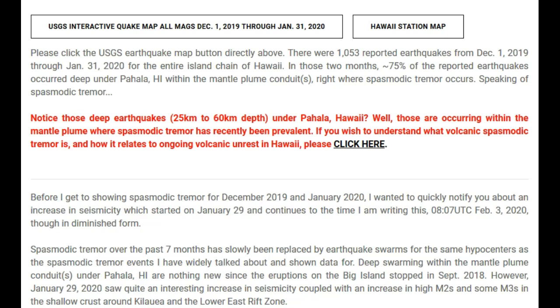Now, there were 1,053 reported earthquakes from December 1st, 2019 through January 31st, 2020 for the entire island chain of Hawaii, which pretty much all of them occurred on the Big Island, obviously, but still. In those 2 months, approximately 75% of the reported earthquakes occurred deep under Pahala, Hawaii, within the mantle plume conduit, right where spasmodic tremor occurs.